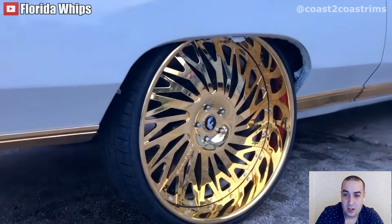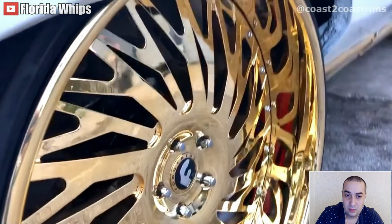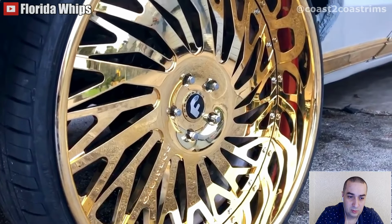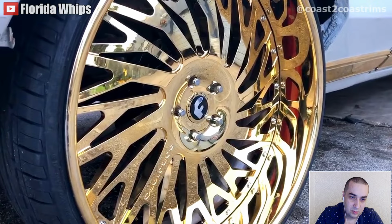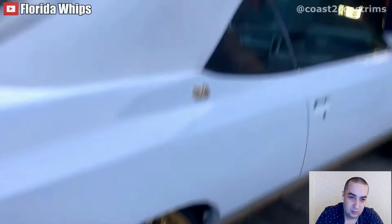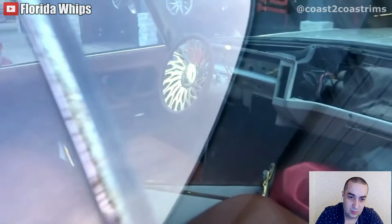Beautiful rim. Yeah, it's beautiful. Biforca, 26 inch. Yeah, 26. 3-inch slip in the front, 5-inch slip in the rear, staggered. Just a really beautiful setup. Watch out. Car's coming along. It's got the matching steering wheel.